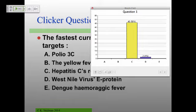What's 3C in polio? Just a quick review. Protease, exactly, and yellow fever, protease. These are certainly targets, and particularly the protease of hepatitis C is a big target for probably the second fastest selling drug. And protease inhibitors are really good antivirals.